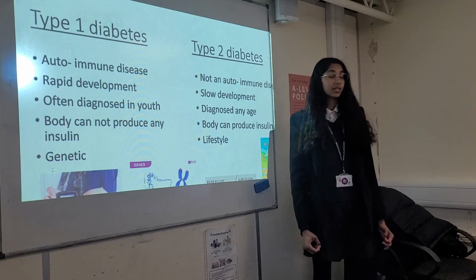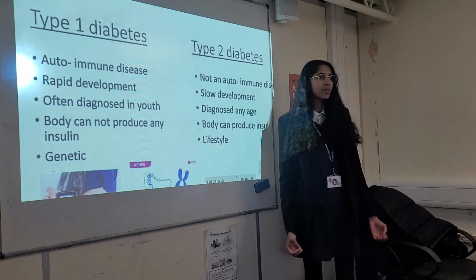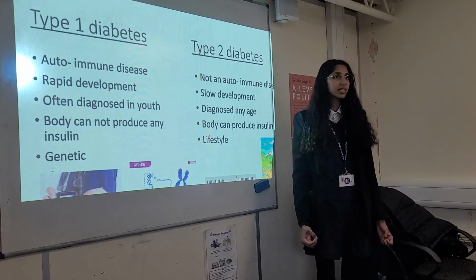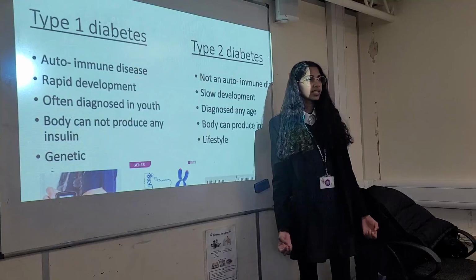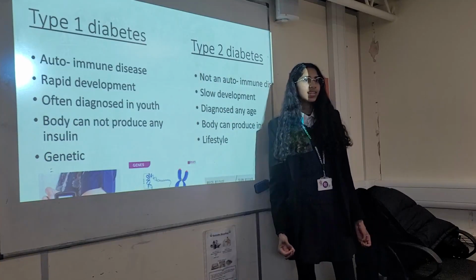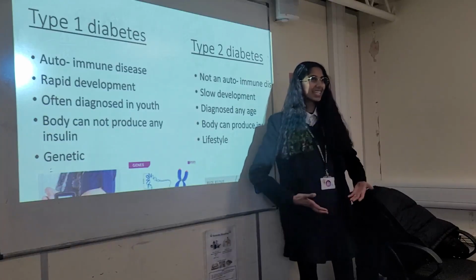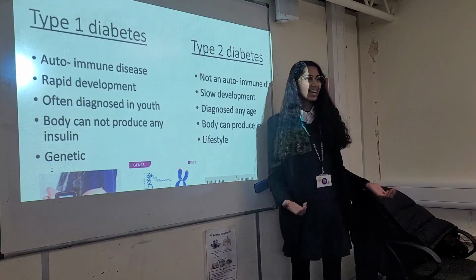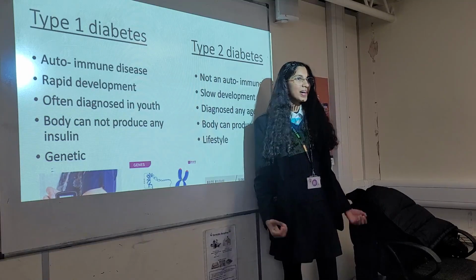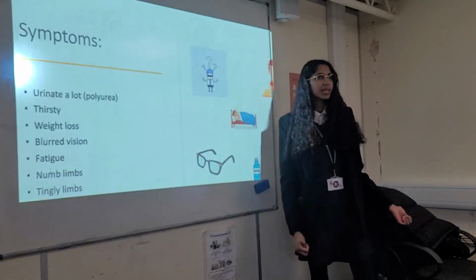Type 2 diabetes is not genetic, it's caused by lifestyle factors. If you eat lots of foods that are high in quick release carbohydrates, your sugar levels will spike quite rapidly. It usually develops in older age, and if you're of Asian ethnicity or descent, you're more likely to get diabetes. Another thing that can contribute is having visceral fat. If you have that kind of dad tummy, you're at greater risk of getting diabetes. My dad actually got diabetes in the end. It can be treated with metformin as a drug relief.